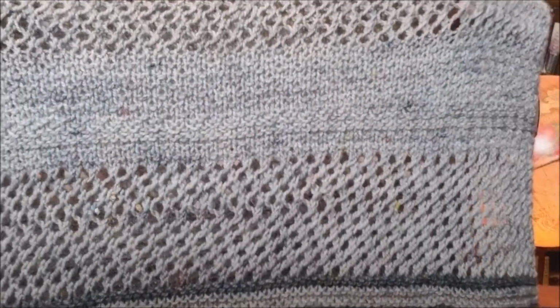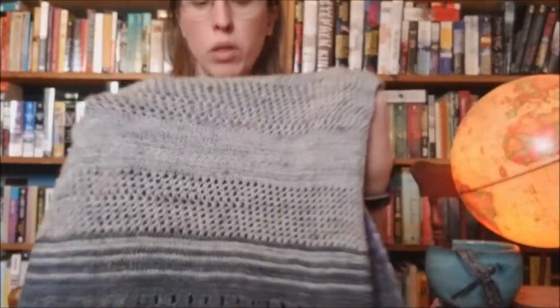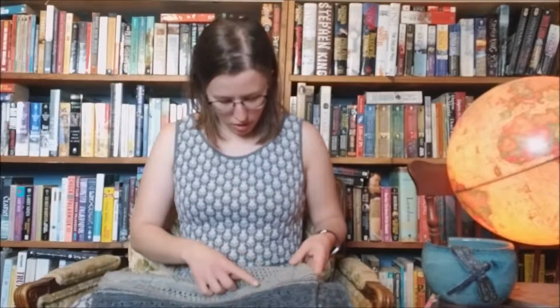This is her granite colorway, and it is this beautiful gray with these little tiny pops of pink and blue and darker grays and purples and yellows. It's so subtle. I kind of want to do a cardigan out of it. I was really tempted. If I hadn't been trying to knit more from stash this year, I would probably have ordered this for a cardigan.